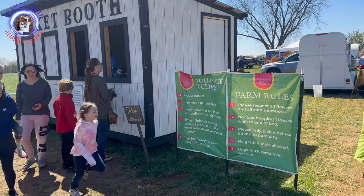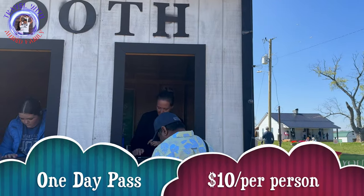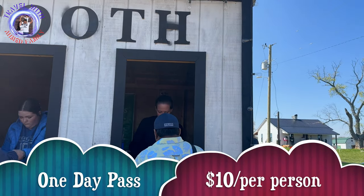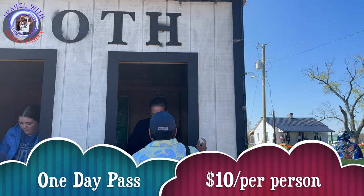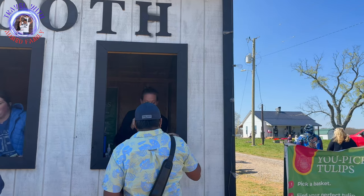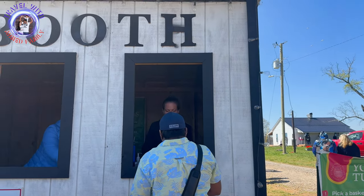There is an entry fee of $10 per person. You can also buy Tulip Season Pass for $18 per person, which will be valid through the entire season. Tulip season generally lasts from mid-March to end of March in Alabama.